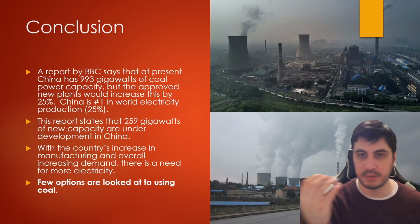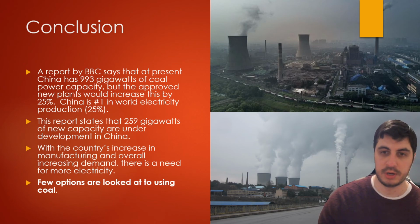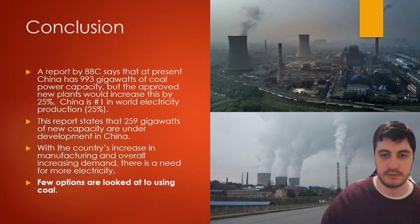There was a report by BBC that says that at present, China has 993 gigawatts of coal power capacity, but the approved new plants would increase this by 25%. China is right now the number one in world electricity production. This report states that 259 gigawatts of new capacity are under development in China. With the country's increase in manufacturing and overall increase in demand, there is a need for more electricity. Few options are looked at to using coal.